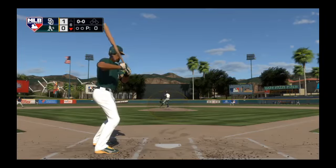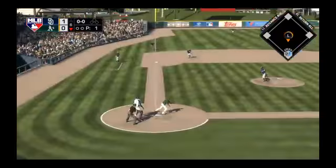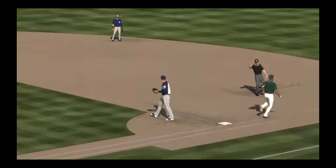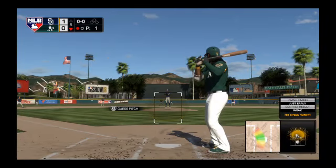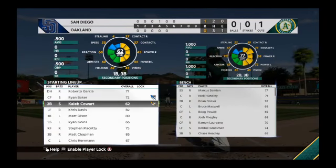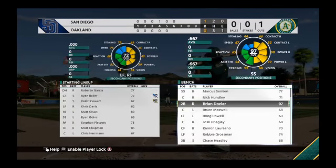First delivery to him on the way. Little dribbler down the line. And that's out number 1. At the plate, Ryan Baker. He'll swing it from the left side right here. Baker.